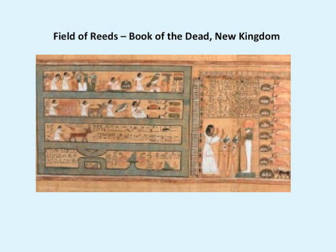If the deceased is judged a decent person, he or she would resurrect in the field of reeds. This place in the west, this field of reeds, is wonderful. It's just like the land that they left, but air-conditioned with cold beer, plenty to eat, and people to do all the hard work for you.